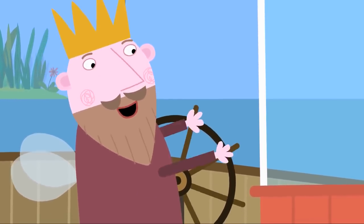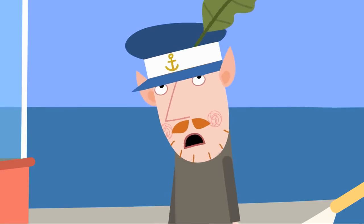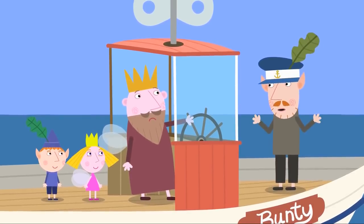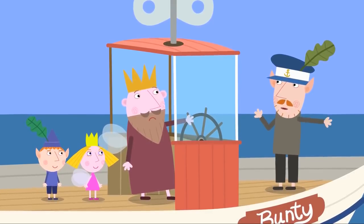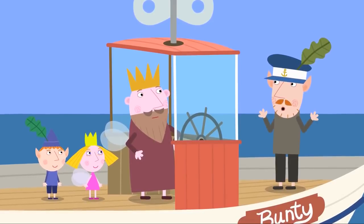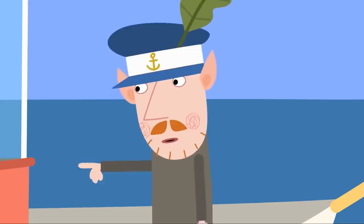Oh, this is fun. Turn ship to starboard. What? Turn right. Why didn't you say so? At sea, we don't say left and right. We say port and starboard. Isn't that a bit silly? We'll fish from the stern. Where's that? The back of the boat.